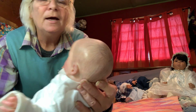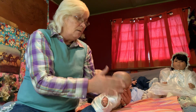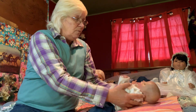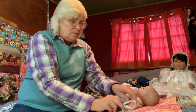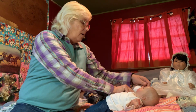It's kind of the same way with me looking at him. Here I can see it, okay? But when you get him in the front room and you're at a distance, you can't really see it. So that's what I'm asking. Anybody out there know how to root hair?